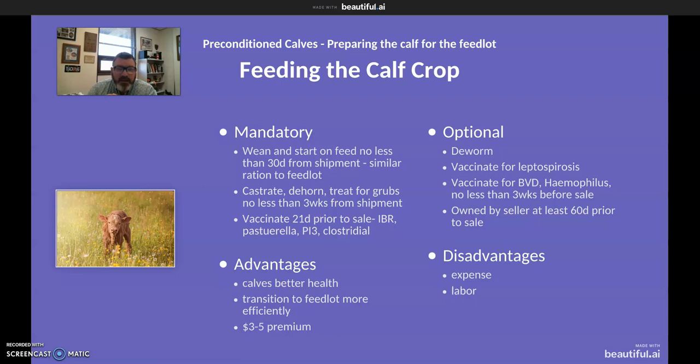So some advantages of preconditioning calves. Clearly, they better be in better health. If you're going to invest all that money, they better be in much better health on a higher health plane. They should, and most often do, transition to the feedlot much more efficiently, and so they start to gain weight much more rapidly in the feedlot, and that's why they bring somewhere between a $3 and $5 premium at the sale barn. Disadvantages, of course, is expense.